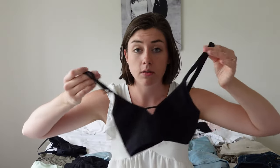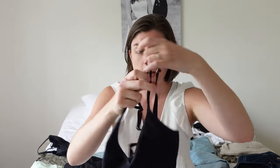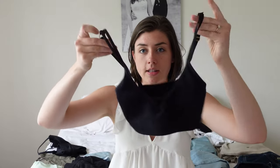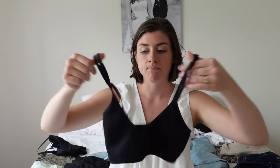I apologize, I don't remember the name of any of these styles, but you can see this has a cute little double strap here, little gold detailing, and a little bit of extra support with this bit of fabric in the middle. Great to wear under tank tops, and I think even if you were wearing a bodysuit or overalls, this could be a cute little piece as well. Great for lounging.